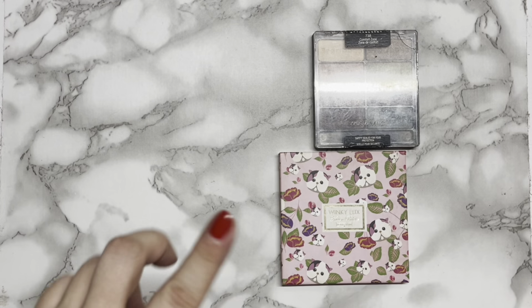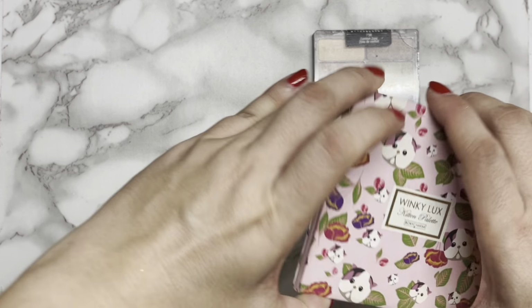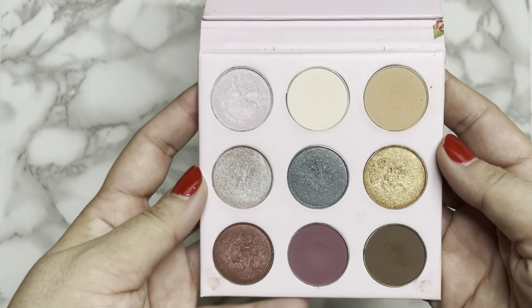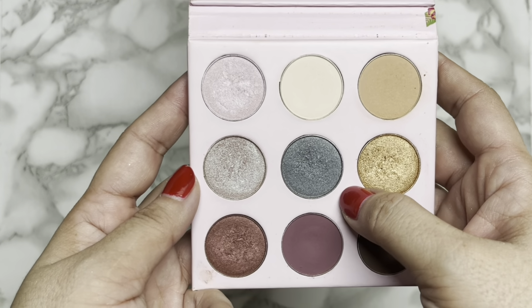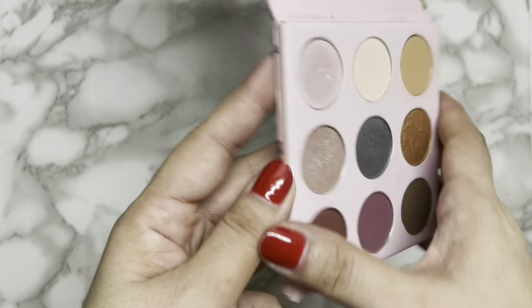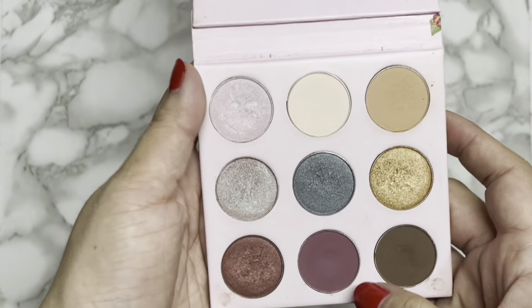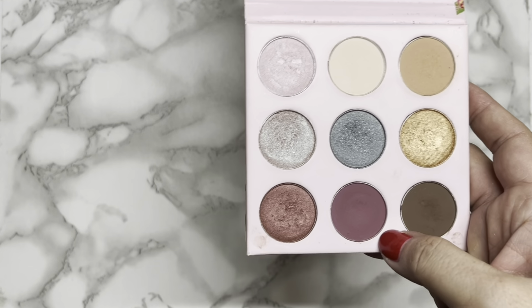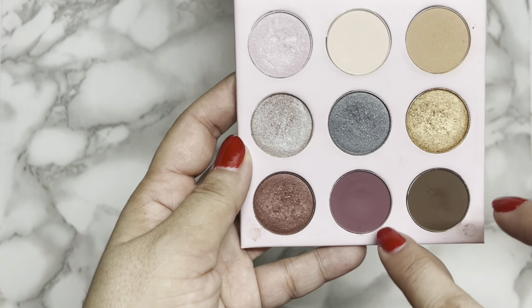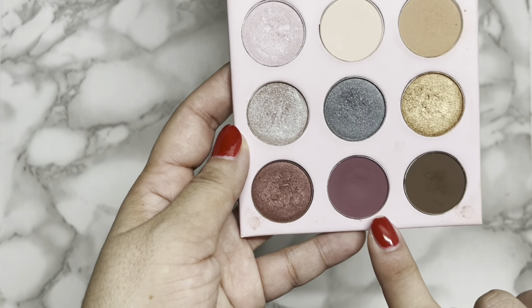And then next would be this Winky Locks. I need to work on 2 shades in here. The 9 Lives, which is this blue shade, and Cheshire, which is this red shade. So for this one, I need to use this 4 more times. And for Cheshire, I need to use it 6 times.